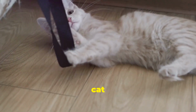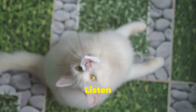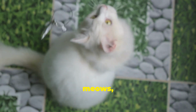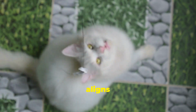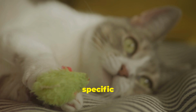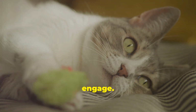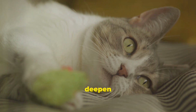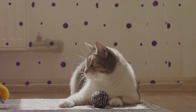So the next time your cat starts getting vocal during playtime, don't just tune them out. Listen to the subtle nuances in their meows, chirps, and trills. Pay attention to the way their body language aligns with their vocalizations. You'll soon learn to recognize the specific sounds that mean your cat is feeling playful and eager to engage. And once you crack the code of their vocal cues, you'll be able to deepen your bond and understanding in ways you never thought possible.